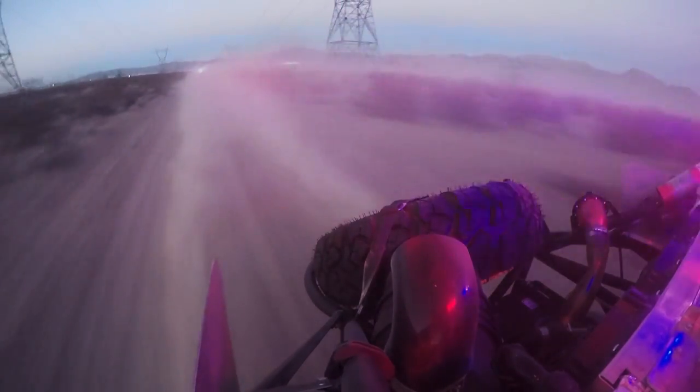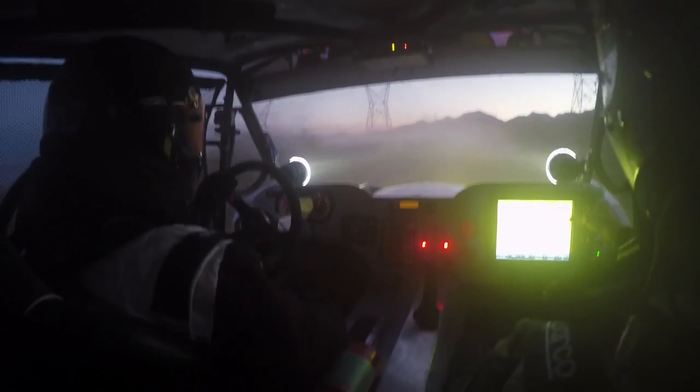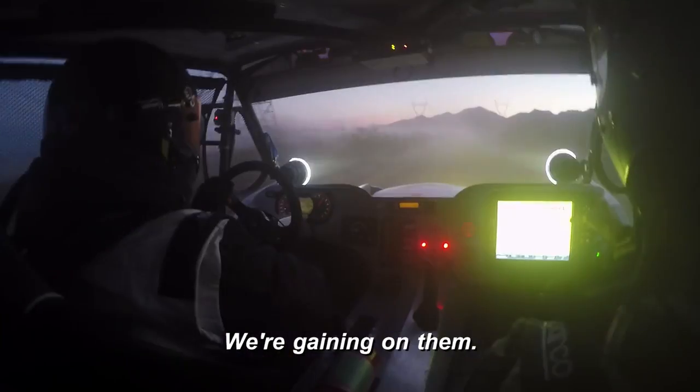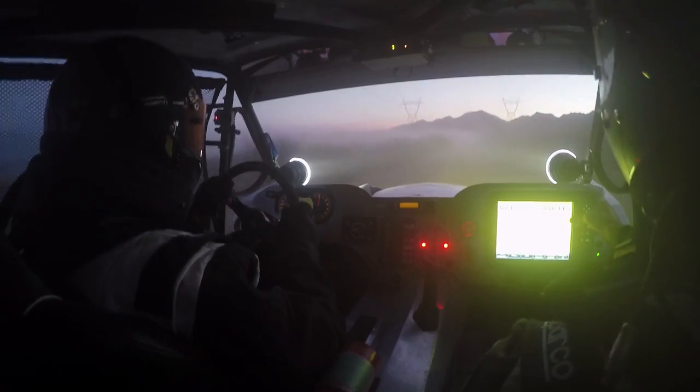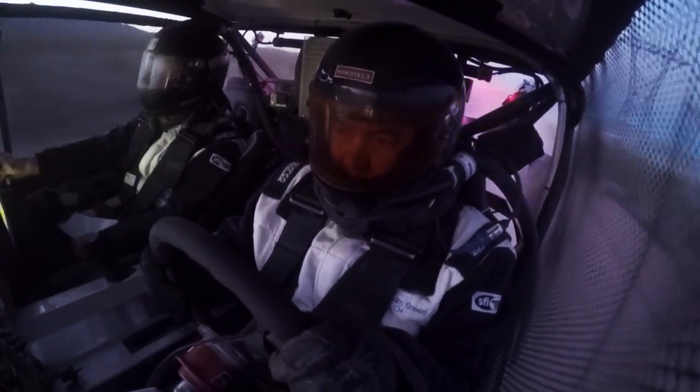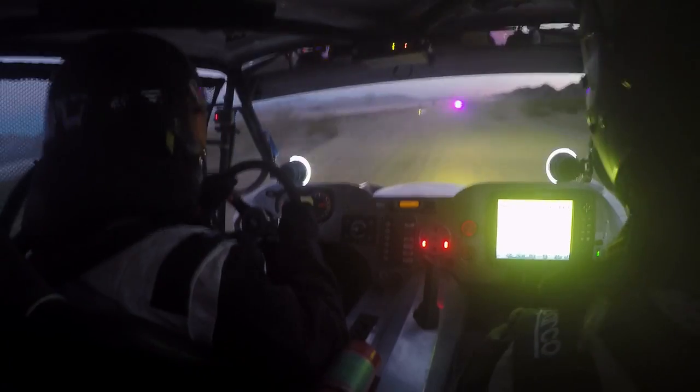5 miles back, Mr. Mal and Bob have just broke out into the desert as well. They still rolling. We're gaining on them. But with one big difference. Over 25 side-by-sides between them and their teammates, causing a fog of dust. Whoa!